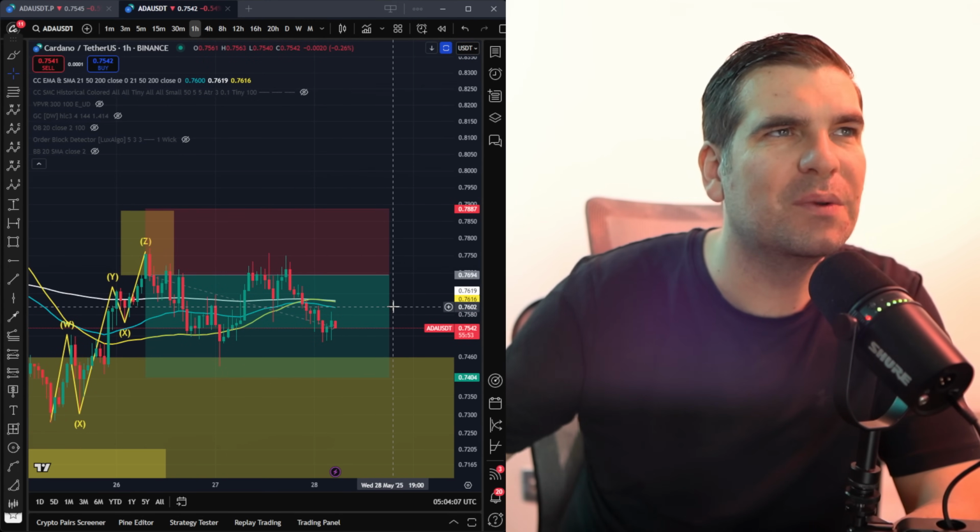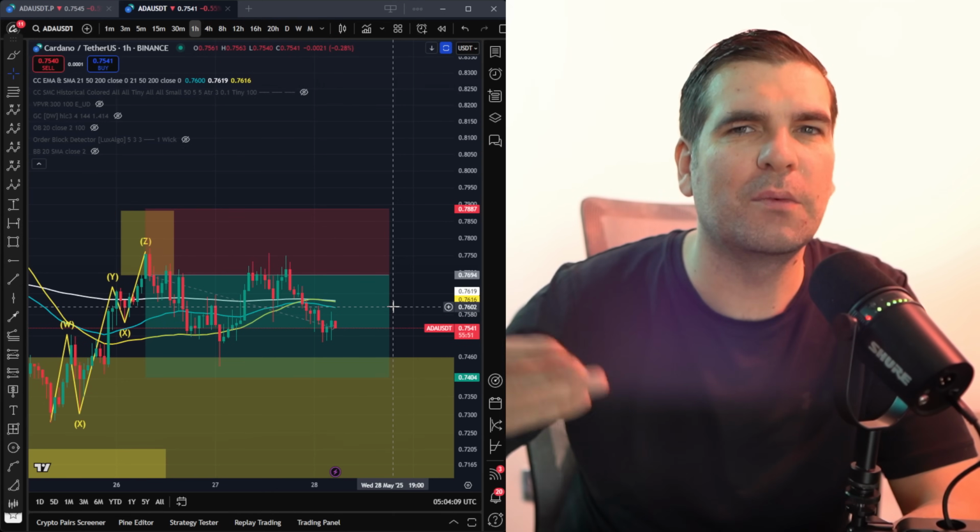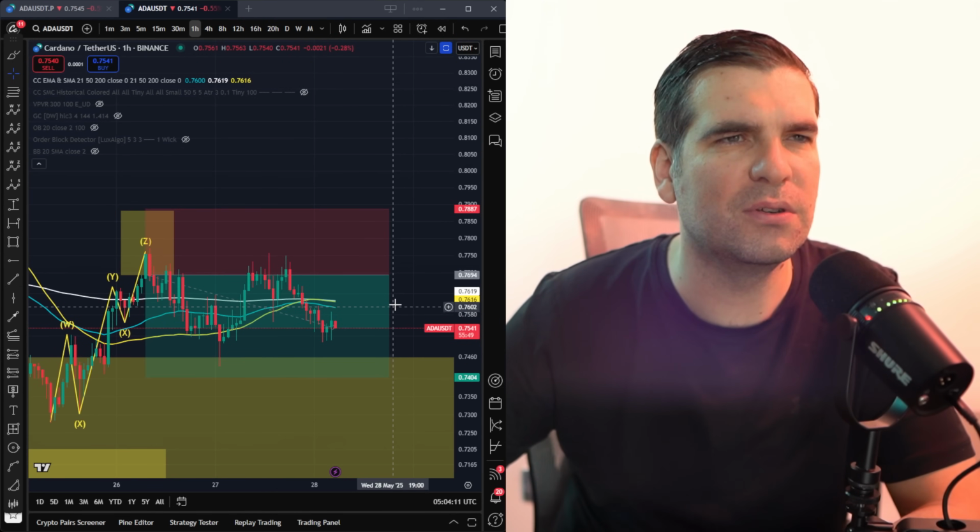This of course is a USDT pairing and is on the Binance chart. It will vary depending on the different exchanges that you use.